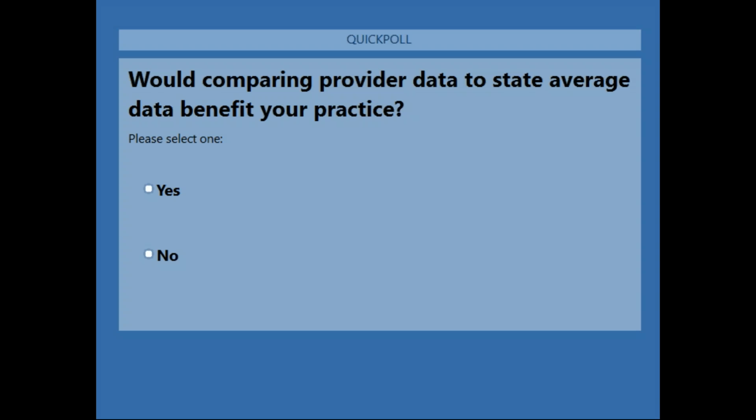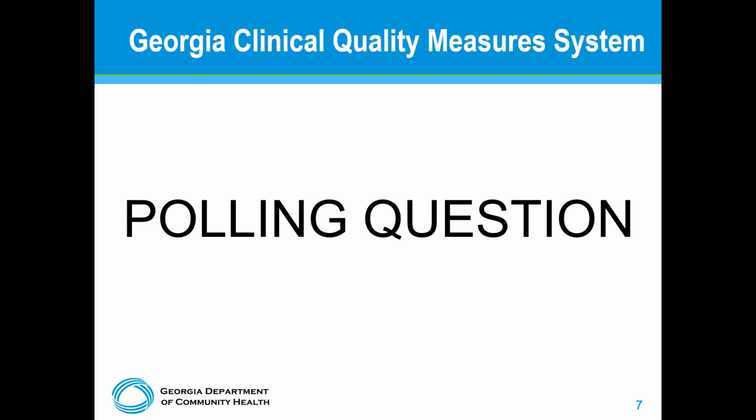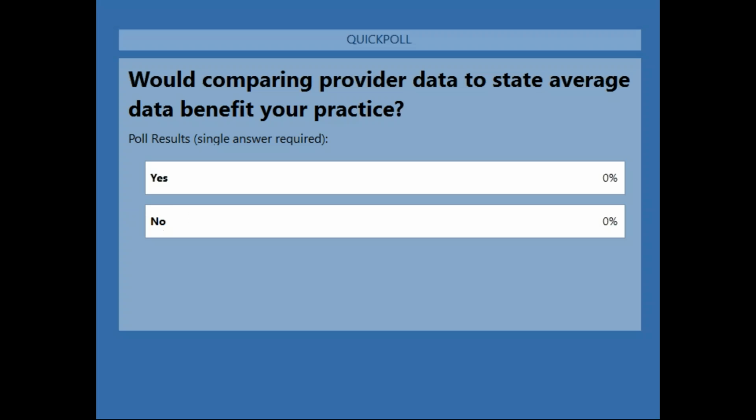Now, one of the things to share with you, obviously these questions sort of tee up relevant topics, in that is exactly what we're able to do through the application. So last chance to respond to that one, and then we'll move on to the next slide. We're going to show you a little bit of what that looks like when we compare the data up against state average data. So we'll move on to the next slide.